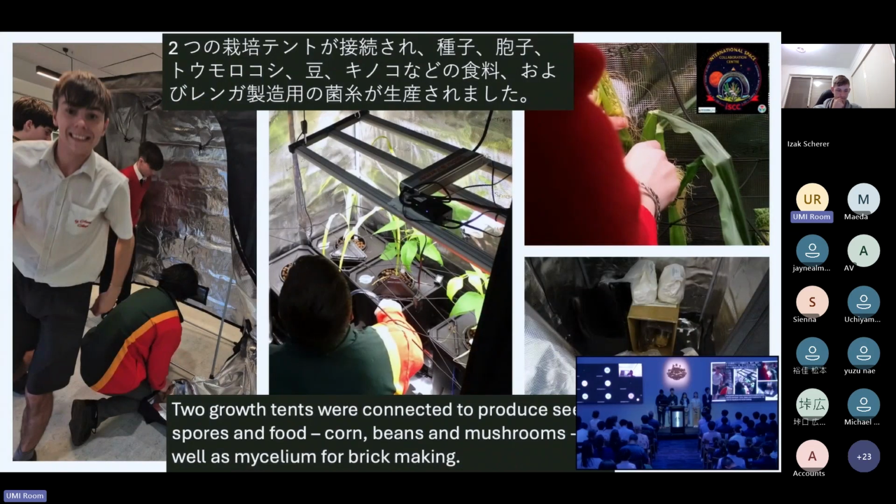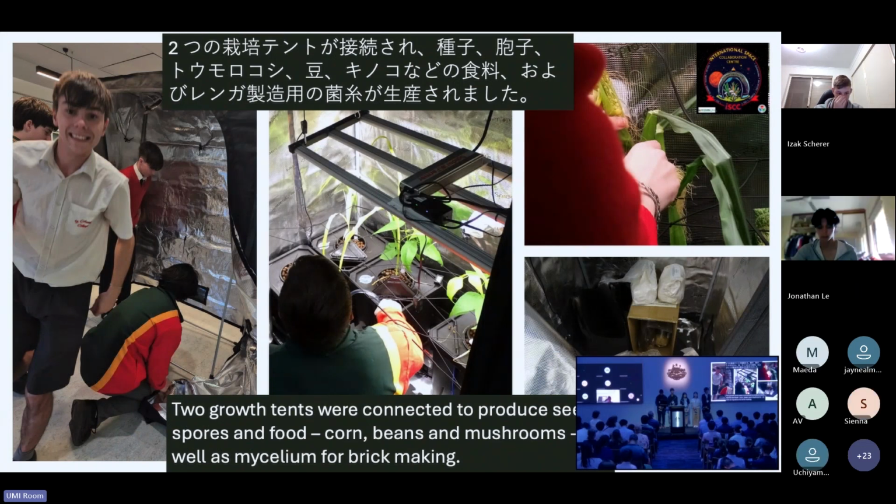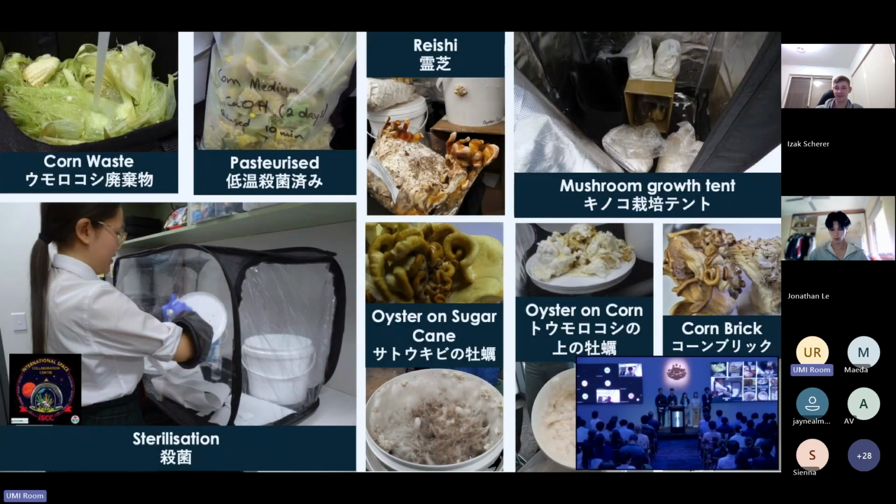We connected 2 growth tents to create a DWC plant growth chamber and a dark humidity-controlled tent for mushroom growth. The mushroom serves dual roles, as a supplementary food source and as a producer of mycelium for further brick manufacturing. The corn and later beans provided food, as well as a mushroom medium and seed for future crop. Our experiments cultivating oyster and Australian mushrooms, reishi and turkey tail on hemp herd, corn waste and sugarcane mulch found there were distinct substrate preferences, with oyster thriving on corn and reishi on sugarcane.